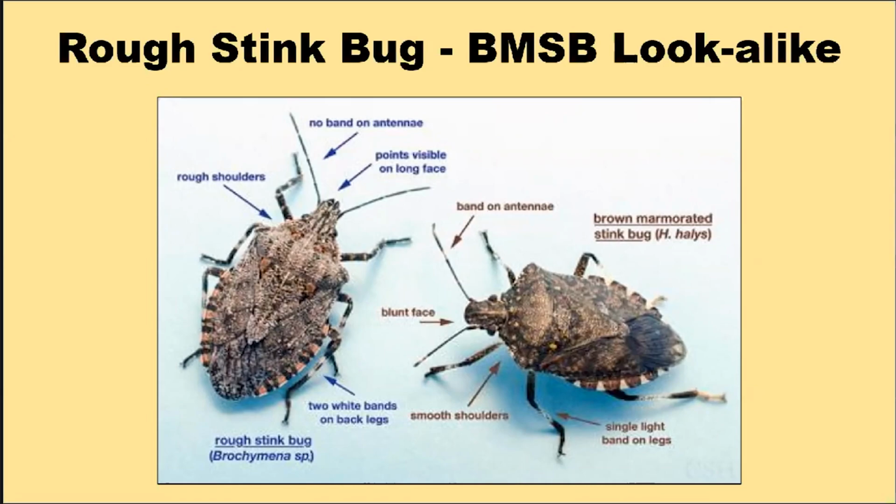If you happen to see a group of them together, you'll be able to tell distinctly which one is the rough stink bug because it would be a little bit larger. And their noses, their faces, are a little bit different. One has a blunt face and one is more pointed.